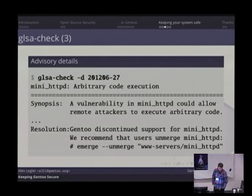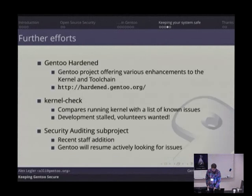There's a possibility to get more information on an advisory. For instance, when you want to confirm that when we don't have an upgrade path, you really need to unmerge it, you can take the advisory number and use it with the -d, which is the dump command, and you get the information on the resolution. When we say we discontinued support for the package, we recommend that you unmerge it and give you the command for that. So GLSA-check covers packages.